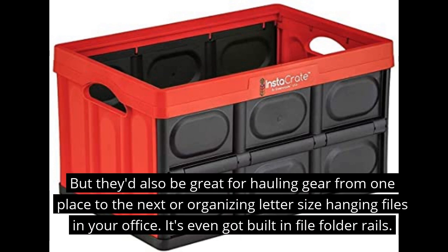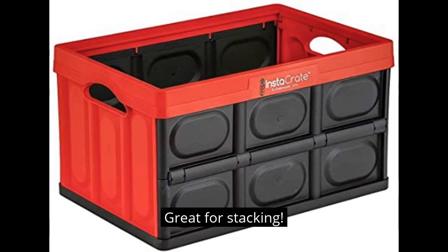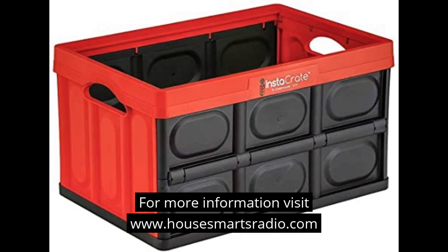Personally, I would keep these things in my car. I've always got stuff rolling around back there, like the watermelon last week. That was fun. But they'd also be great for hauling gear from one place to the next. Hey, college students. Or organizing letter-sized hanging files in your office. It's even got built-in file folder rails.